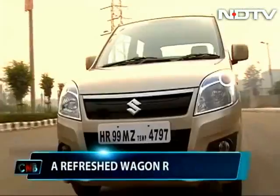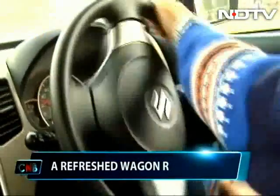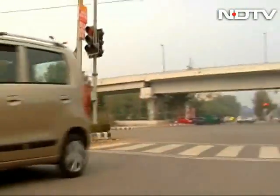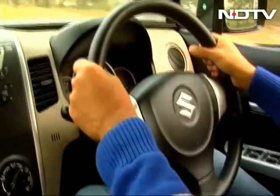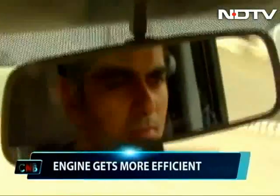The WagonR is one of the country's top 5 highest selling cars, so any news on this model is sure to get attention. The only surviving tall boy in India, the WagonR has moved through several generations, and while still a bit of a bread box, it's definitely more stylish than before, right? In terms of equipment and powertrain too, things have changed.